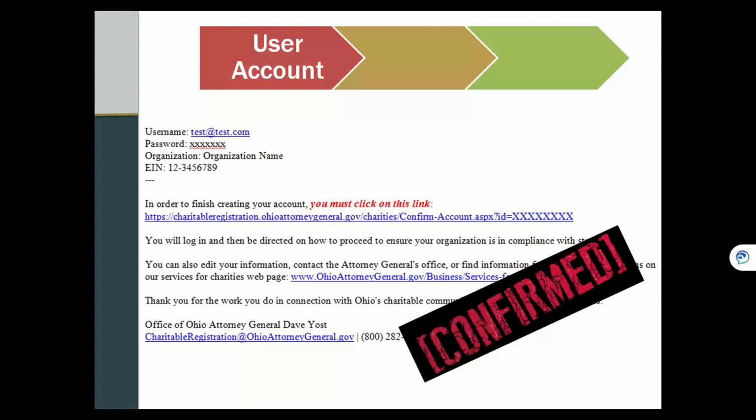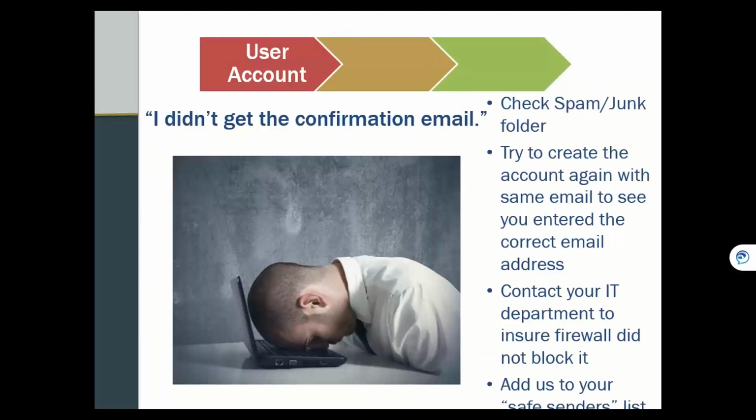You can try refreshing your email folder by selecting Send and Receive. You can check your spam filter. You may need to contact your IT department to make sure that a firewall didn't block it, or you may have to add us to your safe sender list. So again, if you don't receive the email in 5 minutes, you'll want to check these things. So try refreshing your folders. The email should come from charitable registration at ohioattorneygeneral.gov. So you may need to contact your IT department.